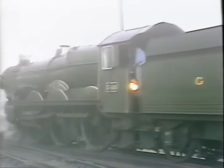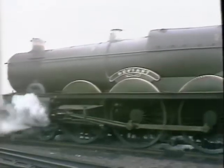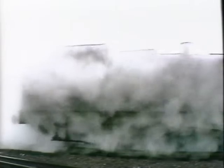Charles Collett took over in 1922. During his 20 years in the post, he concentrated on the development and expansion of Churchward's designs, creating the Castles and the Kings, the mainstay of express motive power virtually to the end of steam.